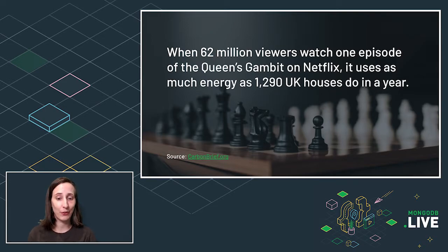When I first realized this statistic, I was shocked because I think of my TV as being the only electricity usage that is consumed when I'm streaming video on Netflix. But that's not the case. There's a lot of electricity being used, it turns out, to store the video on a computer, on a server somewhere, and to transmit that video data across the internet.